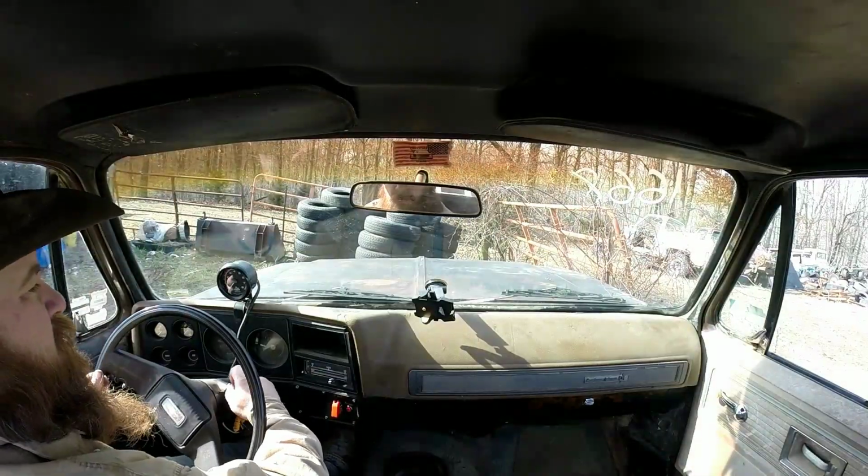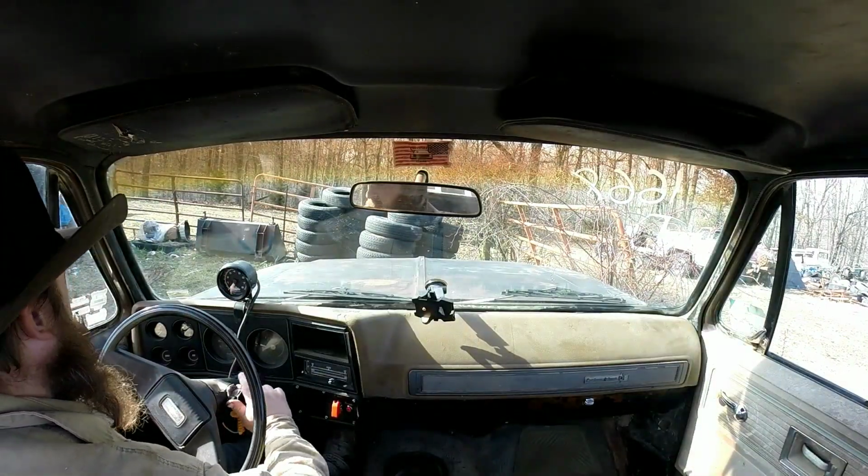So, he sent me pictures of a new Squarebody he just bought. I think he said he's down there right now. So we're going to hop in old Squeaky here, go check it out, maybe find out what it's all about. Stay tuned.